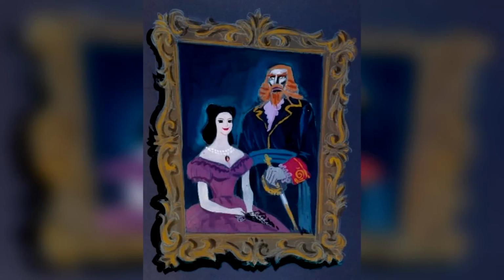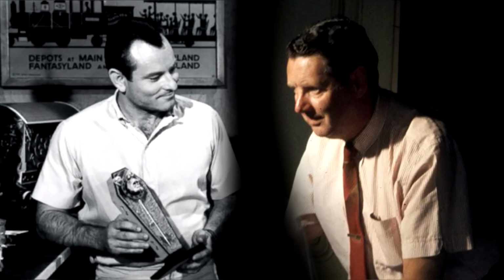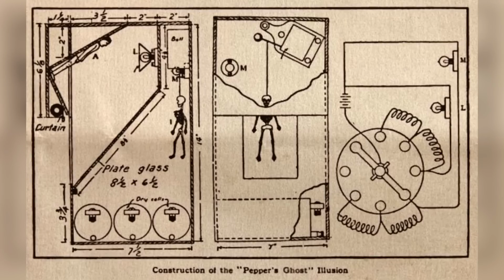And since Anderson's Captain Gore concept was generally thought to be the walkthrough's final storyline at the time, Rolly and Yale began to play around with that idea, in the process tweaking the backstory a little and also creating a pretty elaborate new show scene using Pepper's Ghost that I'll just let him explain now.